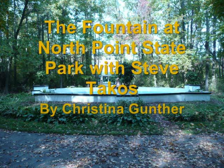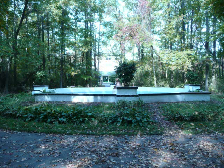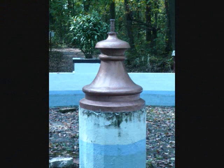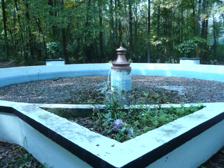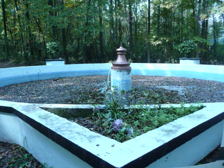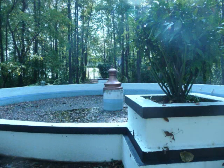Allow me to give you a little bit of history and how I became involved with North Point State Park. It was called Bayshore Park. The fountain was the focal point. Copper Fountain was actually the axle of a humongous and very enormous challenge because everything went out from it. And if you stand where the copper top is, it's directly east, directly west, directly north, directly south.